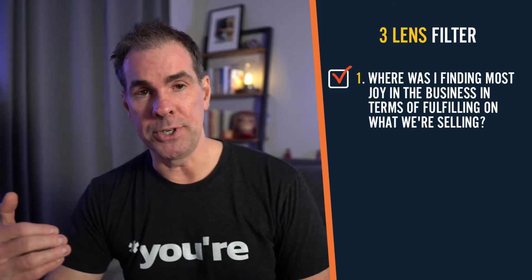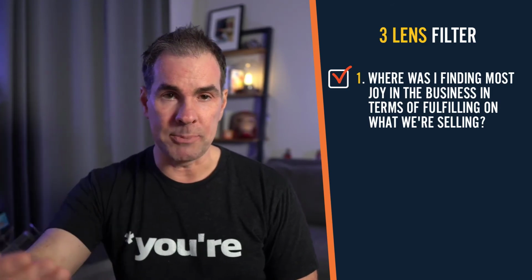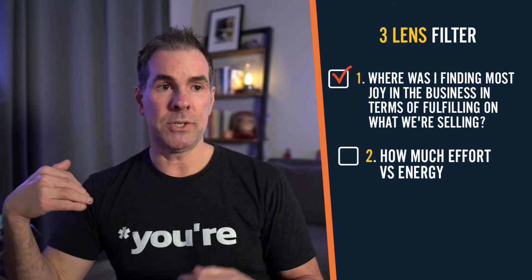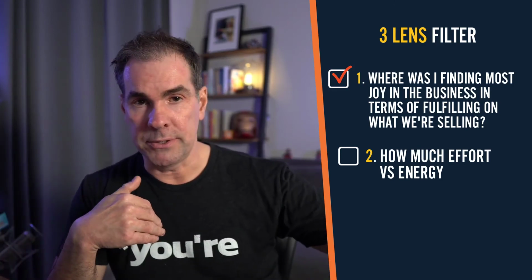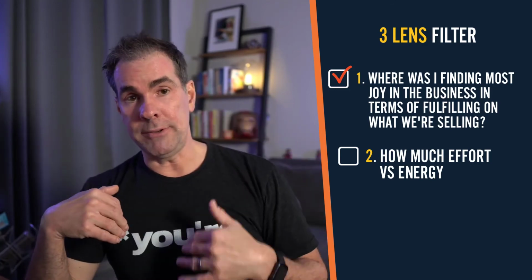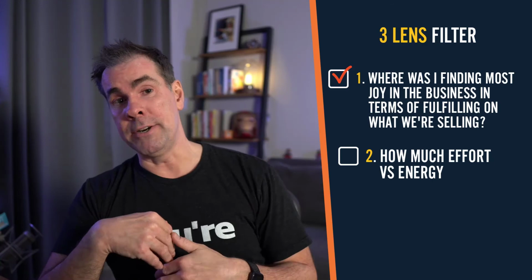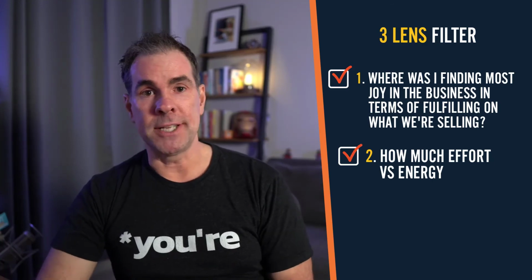The second lens I went through in the filter was for the amount of energy that I was putting in, how much effort versus energy, right? So how much effort was I putting in versus the energy that it was giving me in a return, right? So what was my ROI on effort versus energy? And again, check that box for Accelerator as well.